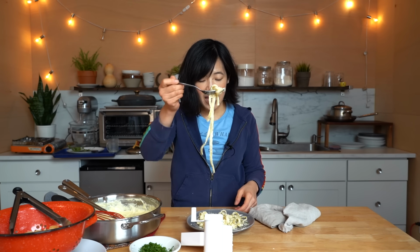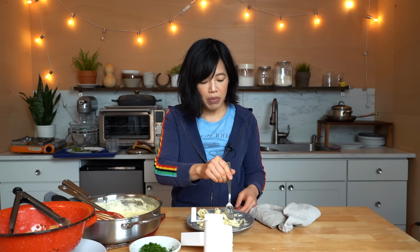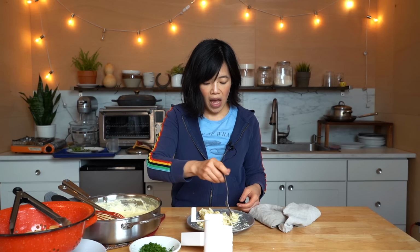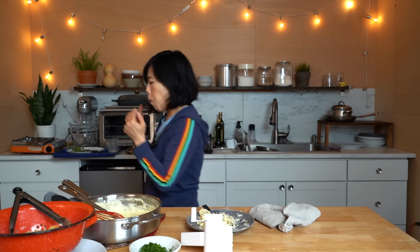More pasta. Do you eat your pasta with a spoon? I do not. I shirk spoonage. I'm not sure why. Maybe because I'm simply lazy and I don't want to wash another spoon, but I just don't see, I don't know. Italian friends chime in.